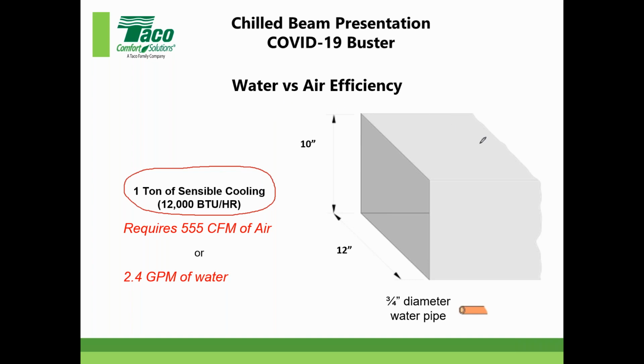Okay, let's continue along here. Where's my erasing tool? Erase all. Oh, there, I found it. Okay, so now let's look at how much horsepower it takes to move air versus water.